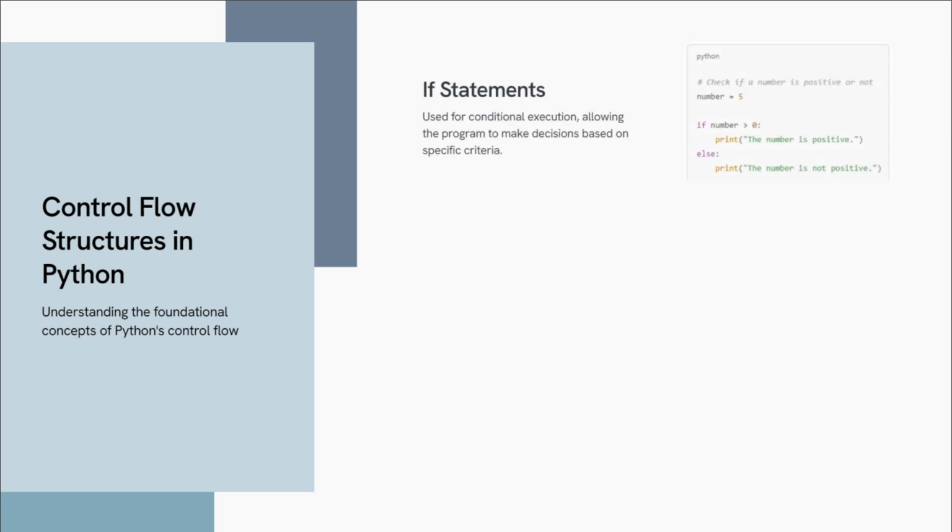First, we have if statements. They allow you to execute code conditionally. For example, you might want to perform a specific action only if a particular condition is met. This provides flexibility in how your program responds to different inputs. Python supports elif, else if, and else clauses, allowing for multiple conditions to be checked sequentially.